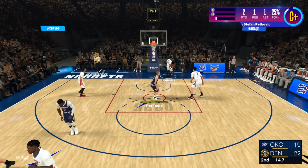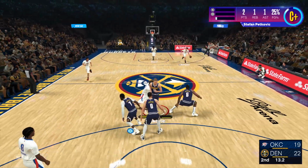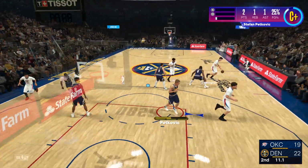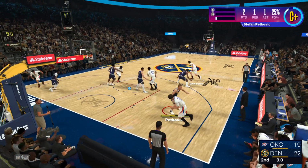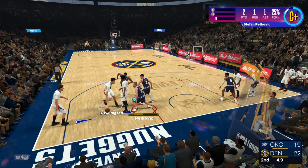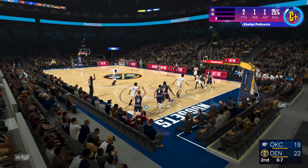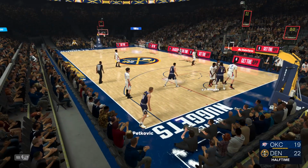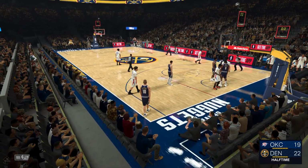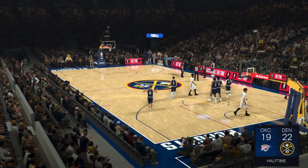Two for three in this game. Holmgren against Jordan. Now Holmgren. Pass to Waiters. Lets the three fly. You have to respect the defensive effort from MP, doing whatever he can to make that play. And so a close game as we wrap up the first half of play.